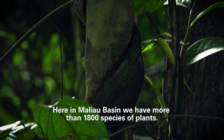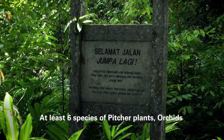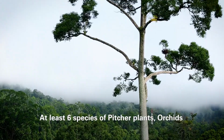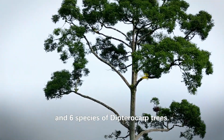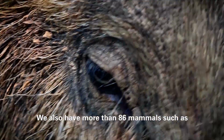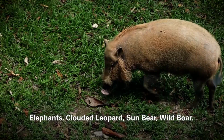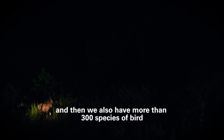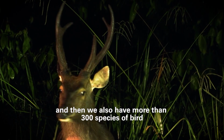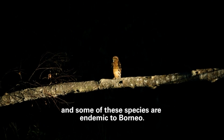Here in Malobin Basin, we have more than 1,800 species of plants, at least 6 species of pitcher plants, orchids, and 6 species of Dipterocarp trees. We also have more than 86 mammals, such as elephant, clouded leopard, sunbear, wild boar. And then we also have more than 300 species of birds, and some of these species are endemic to Borneo.